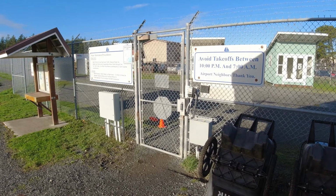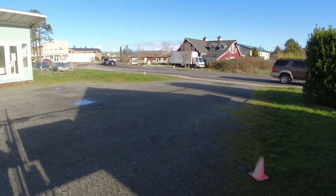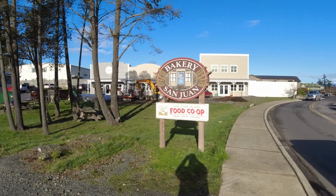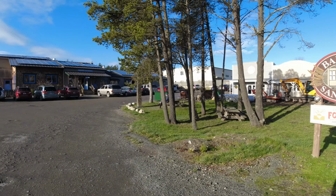Stepping outside the airport through the gate, and you're immediately at Mullis Street. First thing you'll encounter is the San Juan Food Co-op and the San Juan Bakery. And you know I like my bakeries, so I will be going there on my way out.